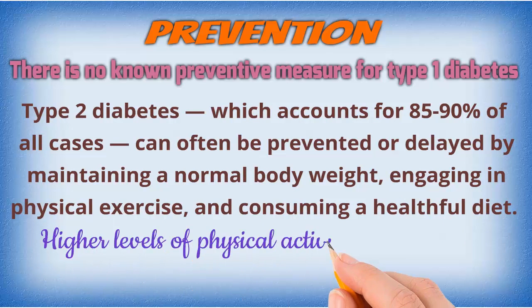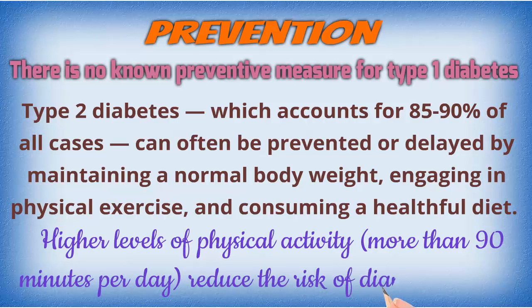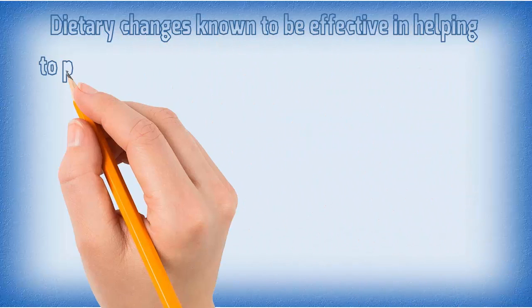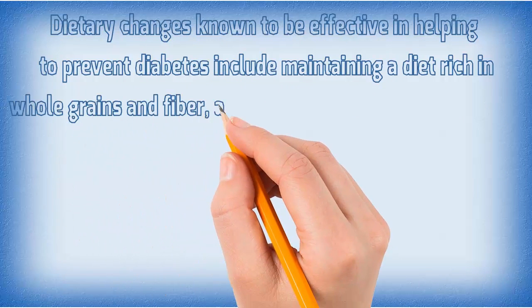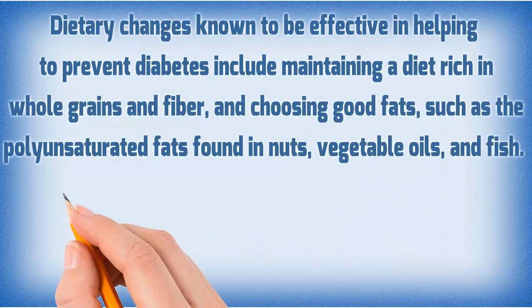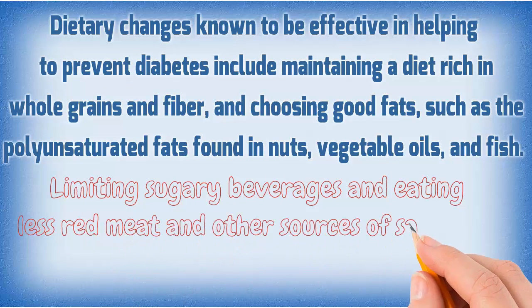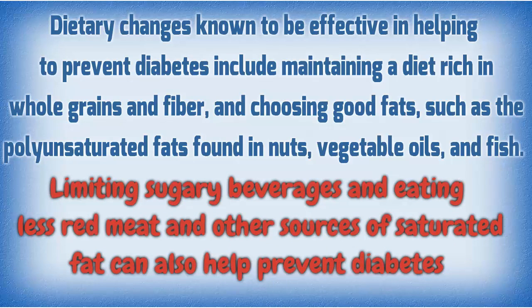Higher levels of physical activity, more than 90 minutes per day, reduce the risk of diabetes by 28%. Dietary changes known to be effective in helping to prevent diabetes include maintaining a diet rich in whole grains and fiber, and choosing good fats, such as the polyunsaturated fats found in nuts, vegetable oils, and fish. Limiting sugary beverages and eating less red meat and other sources of saturated fat can also help prevent diabetes.